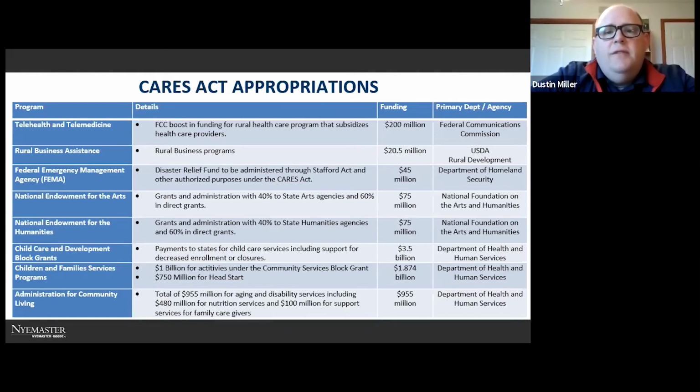FEMA received an additional $45 million to address disasters. This will go through the normal lines. It won't be direct grants, but ultimately how standard disaster funding is utilized. The next two have been of interest to people, and I have a real-time update on this.